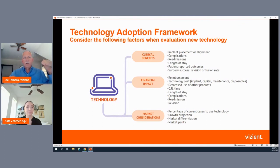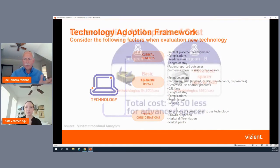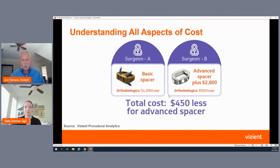Well, I would encourage you to look at what are the clinical benefits of it. On the financial side, is there any impact in length of stay, OR time, those components? And is there even an impact on use of other products? And I want to share with you an example that I think is very relevant. And this is an actual example.